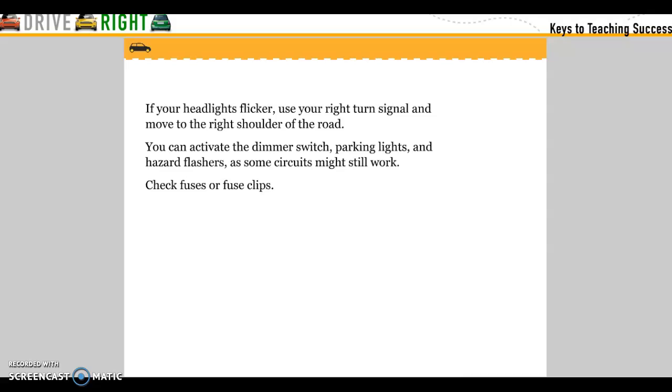If your headlights flicker, use your right turn signal and move to the right shoulder of the road. You can activate the dimmer switch, parking lights, and hazard flashers, as some circuits might still work. Check fuses and fuse clips.